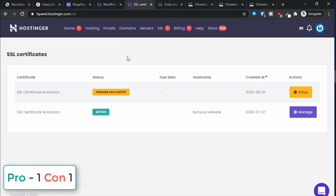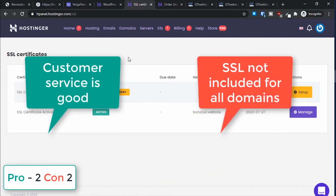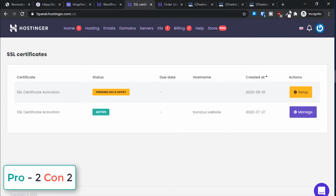So that's the support as well. They reply within a reasonable time, that's a pro. And the con is this SSL certificate mess. I think this is cheating, that they do not tell you upfront about it. So till now there are 2 pros and 2 cons.